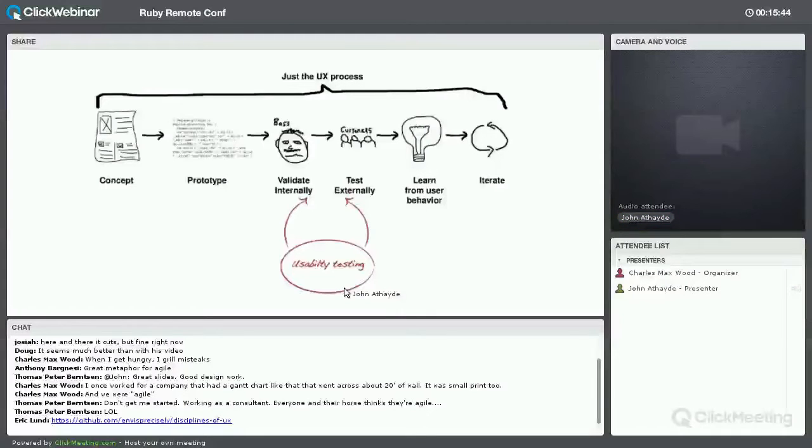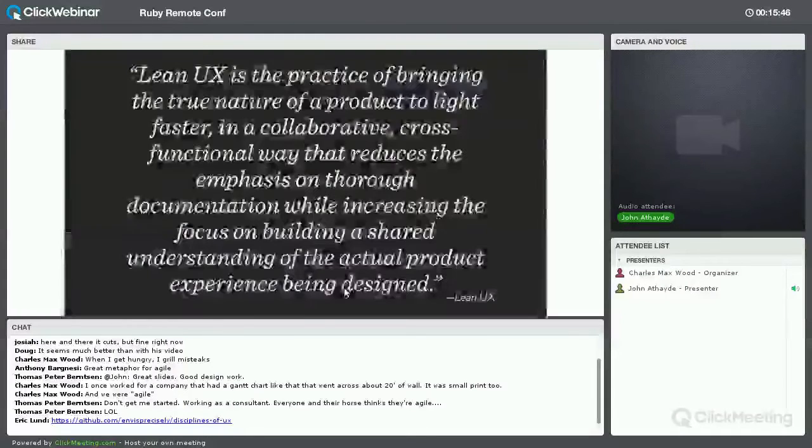And it's the practice of bringing the true nature of the product to light. So it's not minimum viable product. It's minimum desirable product, maybe, or something along those lines. There's a lot of terms coming out for this. But it's not just what can I ship. It's what does somebody actually want to use that actually improves their life? And how do I get that out the door without it becoming feature creep from hell?